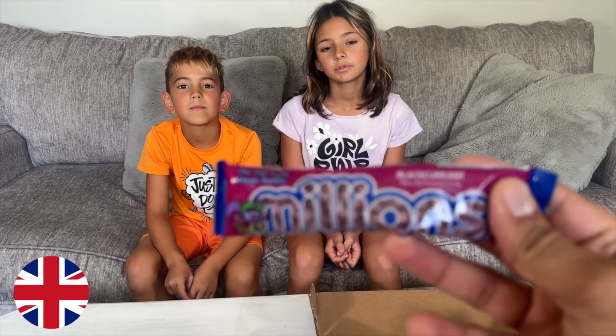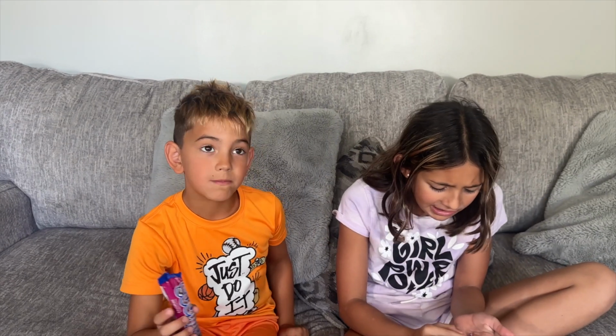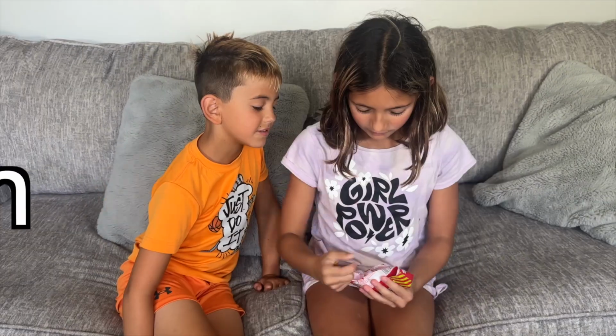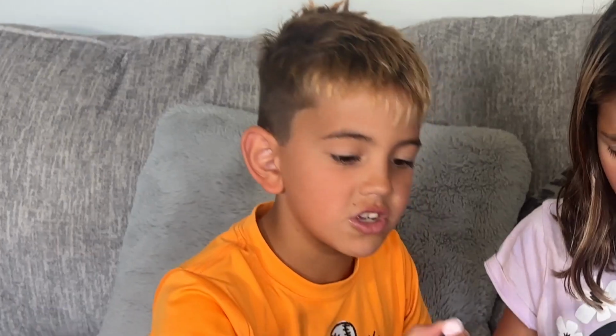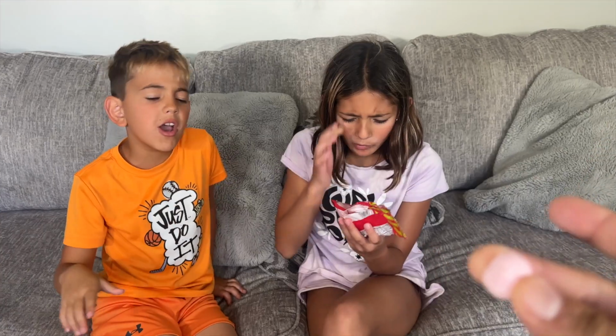Next up, we have from the United Kingdom, the black currant sweet tart chews. Berry. 1 to 10. 10. Yeah, 9. All right, we got strawberry bonbons from France. Let's try it out, Olivia. They are marshmallows. And gum? Like they are gum. It has a bite. Oh, you gotta get to the middle.